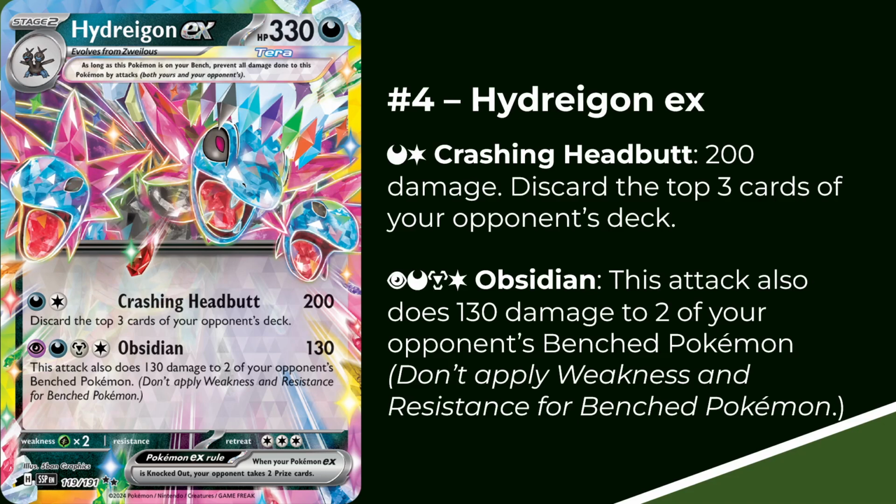The effect is quite good. It's quite good. But don't discount Obsidian. Obsidian for Psychic, Darkness, Metal, and Colorless does 130 damage, and then does 130 damage to 2 of your opponent's benched Pokemon. So if they do not have Manaphy in play, or if their Pokemon are not Terra Pokemon, you're going to be doing 130 damage to 3 of their Pokemon, which can be absolutely devastating for many decks.